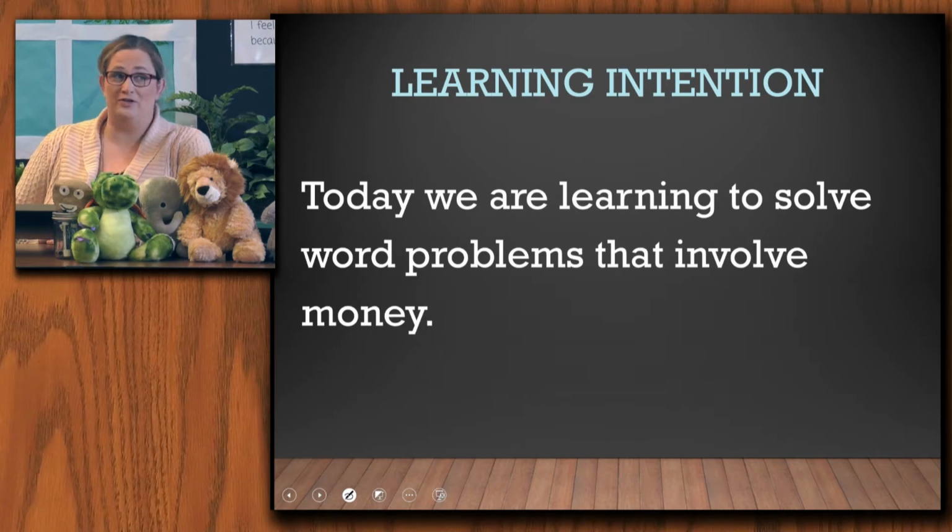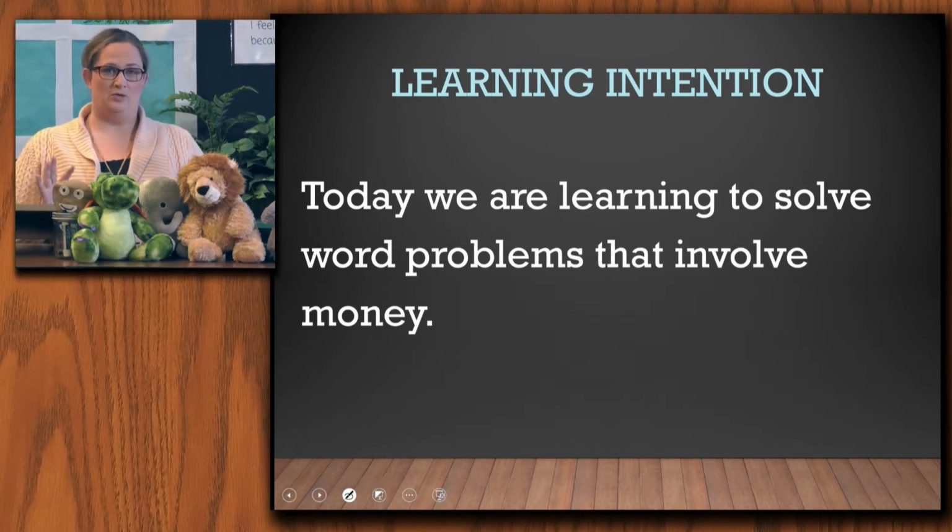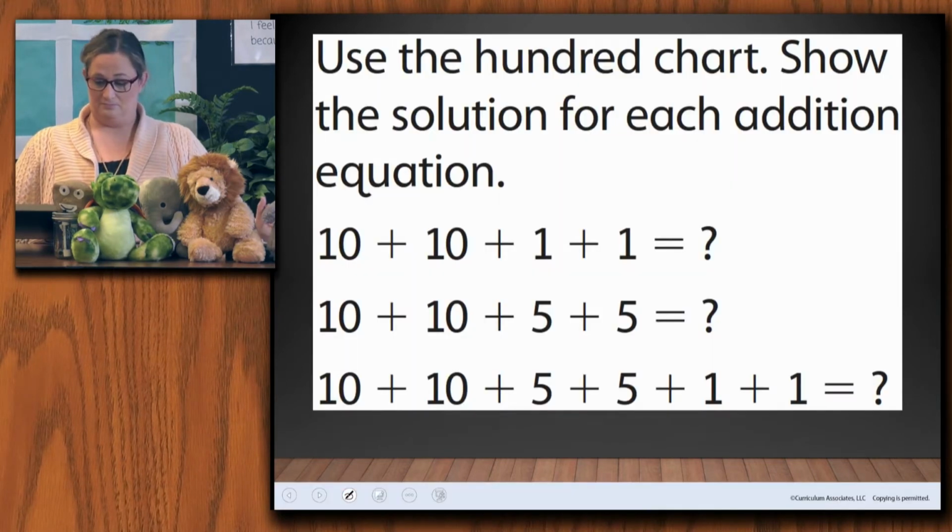Today, we are learning to solve word problems that involve money. We're going to continue working. Today, our money word problems are all about counting different coins. So it's not just like 5 pennies or 5 nickels. Now it's different groups of different coins to find a total amount. So Mr. Kevin, we are going to need the whiteboard for this because I've modeled with coins. Not on this one, just the next one after this when we get to the actual lesson.